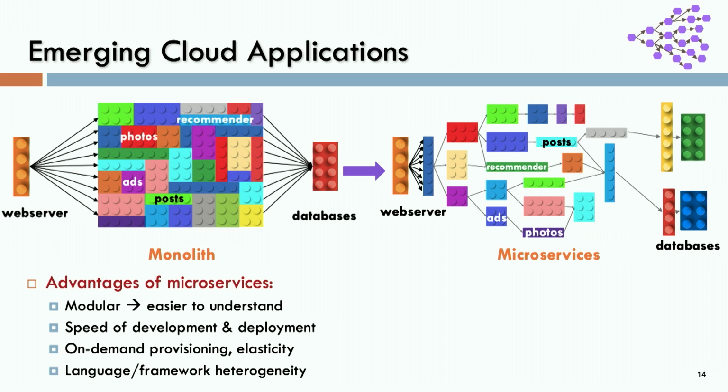The second advantage of this approach is it's more elastic. If, again, the ads application needs more resources, I can scale out the ads application. The rest of the topology can remain as is. And it gives you some flexibility with respect to the languages or the programming frameworks that you can use.